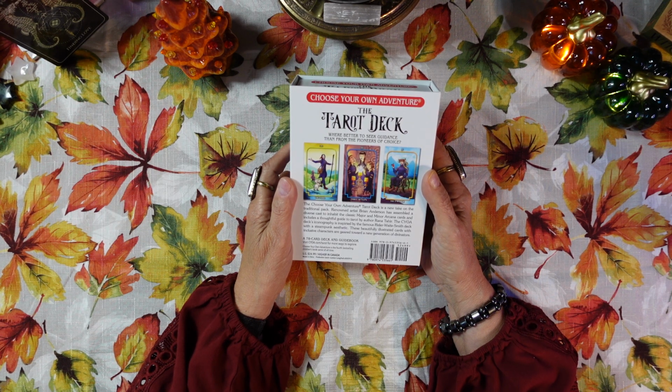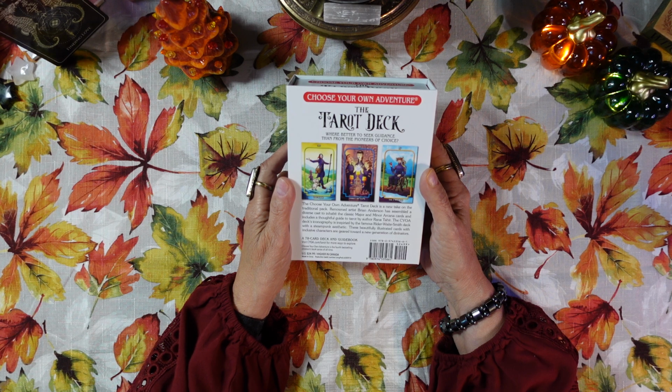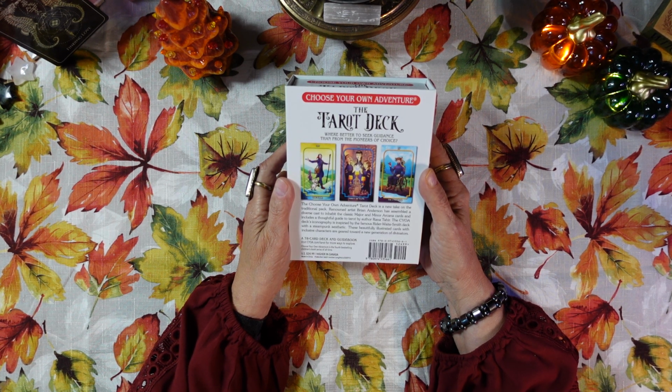The Choose Your Own Adventure Tarot deck is a new take on the traditional pack. Renowned artist Brian Anderson has assembled a diverse cast to inhabit the classic major and minor arcana cards and includes a thoughtful guide to tarot by author Rana Tahir. The CYOA deck's iconography is inspired by the famous Rider-Waite Smith deck with a steampunk aesthetic. These beautifully illustrated cards with inclusive characters are geared toward a new generation of divinators.